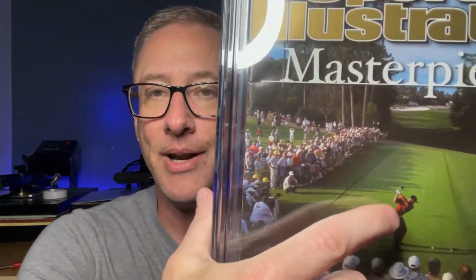You've got him there in the middle of his backswing. He's wearing his Sunday red. This issue came out on April 16th, 2001. So this was taken at the 2001 Masters. You can see the flag just a little bit behind the sand trap there. You got the crowd lining the fairway. Just a beautiful looking cover.